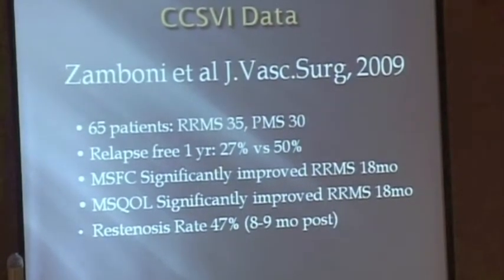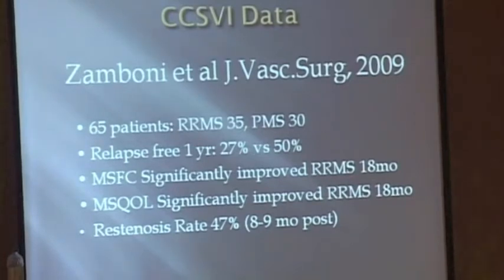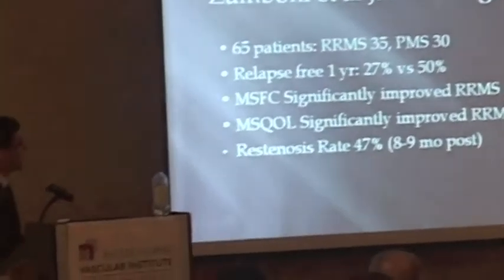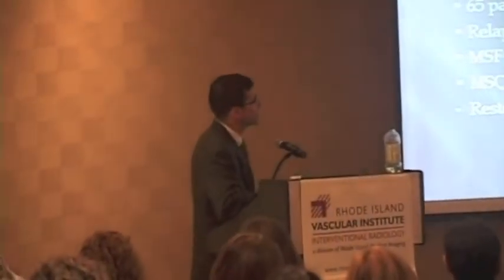Most of this is safety data. Not all of it is outcomes data, but it tells us how safe the procedure is. Obviously, Dr. Zamboni was the first. He talked about CCSVI and the treatment of CCSVI and MS back in 2009. This was published in the Journal of Vascular Surgery. 65 patients were treated. 35 of them had relapsing remitting multiple sclerosis. The rate of being relapse-free was significantly better in patients who had angioplasty versus patients who didn't.